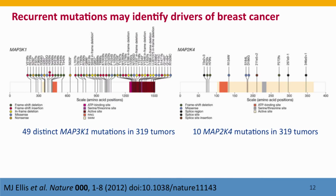Now, the next graph just shows a couple of the genes that were analyzed. In this case, they looked at a total of 319 tumors, and they found 10 mutations in one gene called MAP2K4. That's a regulatory gene, regulates cell division, and there are all the different mutations. They found 49 distinct mutations in another kinase that regulates cell division. In fact, they found 50 mutations, because in one case they found exactly the same mutation twice in 2 independent tumors. Again, this is indicating genes where mutations may actually be causing the tumor behavior.